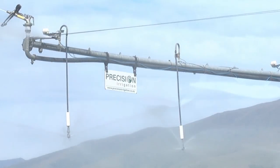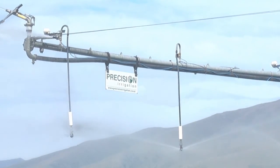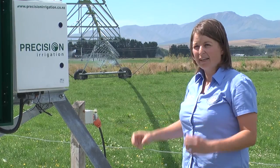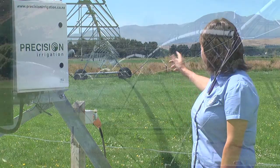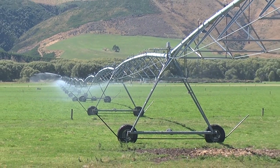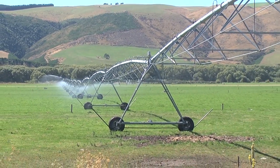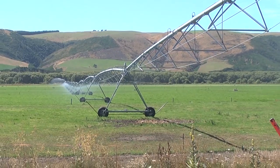This allows the main controller to know where the pivot is at any point in time and therefore control the sprinklers accordingly. So at this point in time, as the irrigator is going over the drain, the sprinklers will be turning off as they go over the top of the drain to avoid putting any water into that drain.